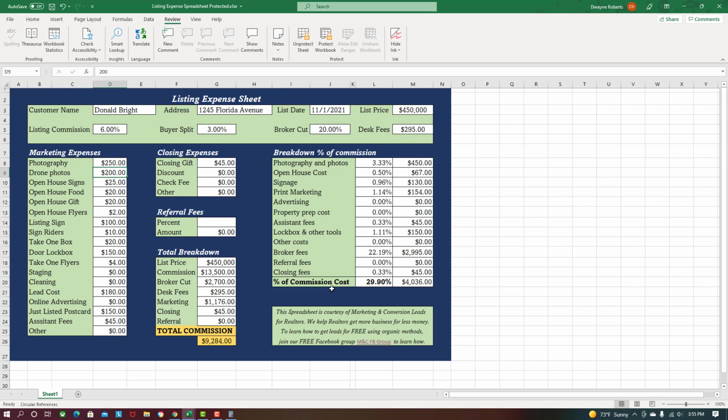So let's assume in this instance that you did not pay for the lead, and let's bring that down to 0, and that you actually got this lead from another person or another company, and you've agreed to pay 30%. So that is a huge, huge chunk of your commission. It's about $4,000, and that's going to calculate into your total breakdown and your percentages.